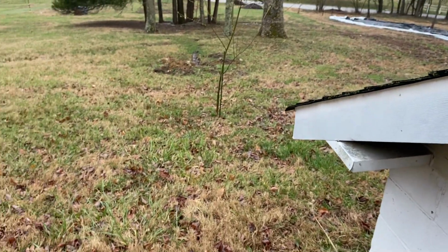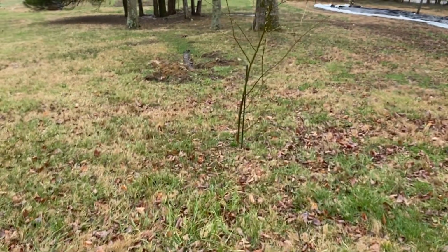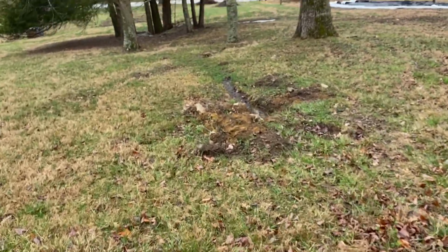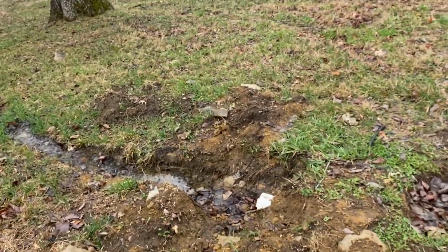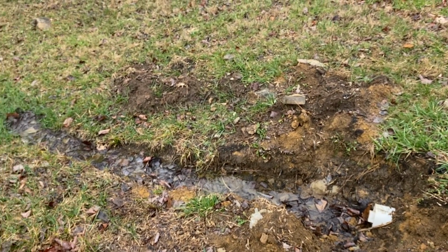Okay. Got a little bit. No, I think that's just rain collection because we tightened that. We tightened it. I don't think there's anything coming out of that pipe. It's been tightened. So that's just rain collecting in there.